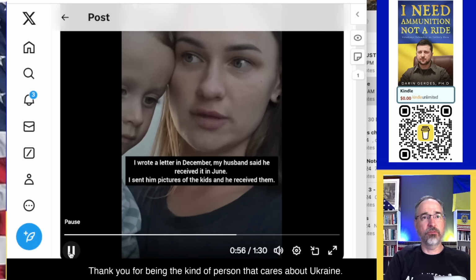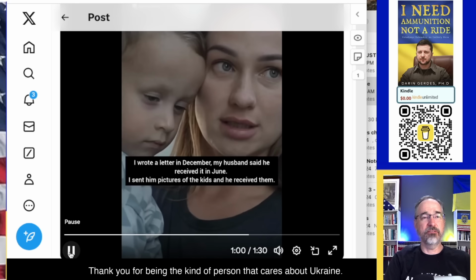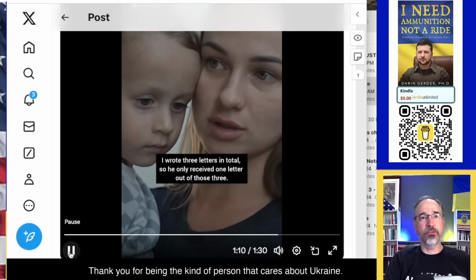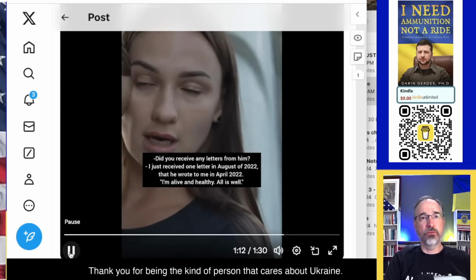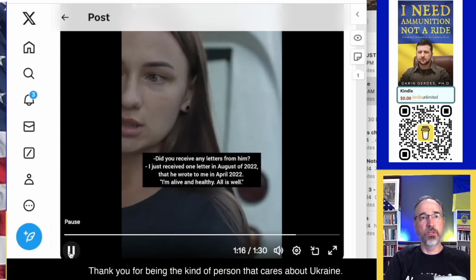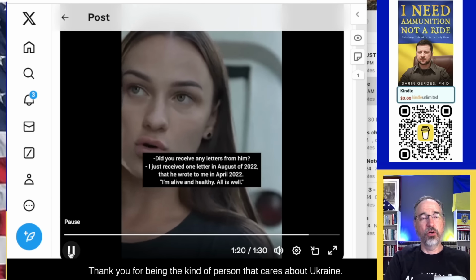My husband said he received it in June. I sent him pictures of the kids and he received them. I wrote 3 letters in total, so he only received 1 letter out of those 3. Did you receive any letters from him? I just received 1 letter in August of 2022 that he wrote me in April of 2022. I'm alive and healthy. All is well.